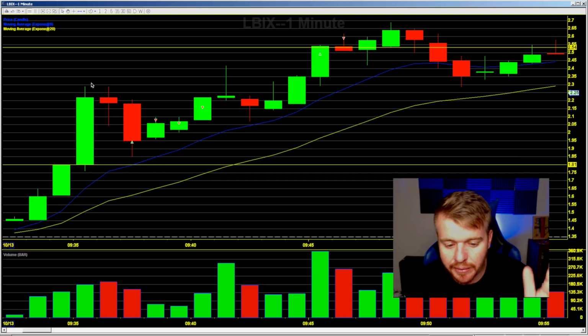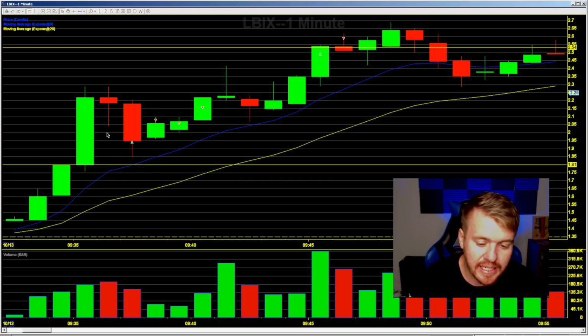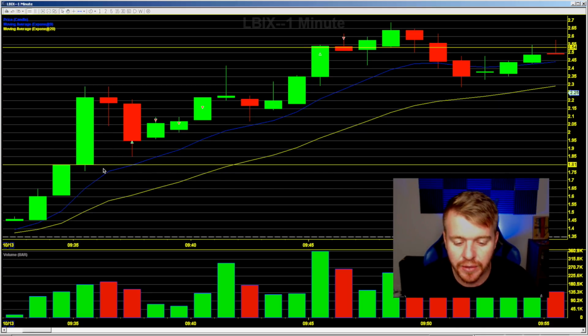Instead of me buying up here at the 225 area, hoping it's going to go higher, seeing that it's overextended here, I see that it's pulling off the 9 EMA there. So on the 1 minute chart, it pulled off the 9 EMA. It got really extended there, and then I'm looking for that pullback, for the dip there. So I'm looking to buy the dip, and that's what I did right there. I bought the dip and then sold into this move higher.